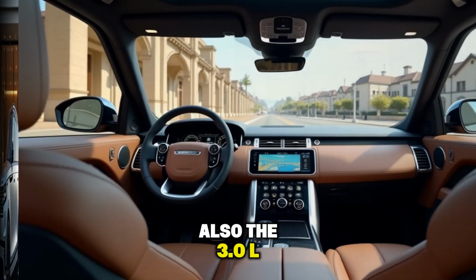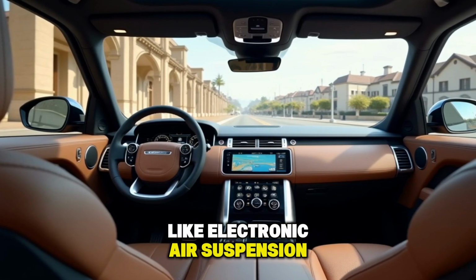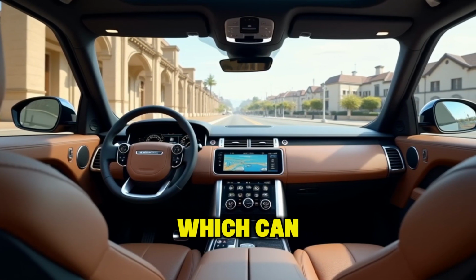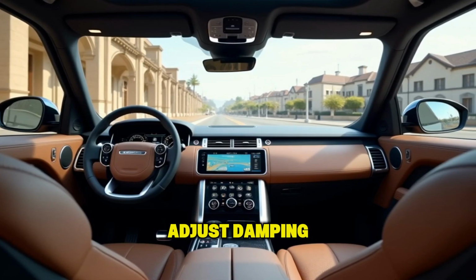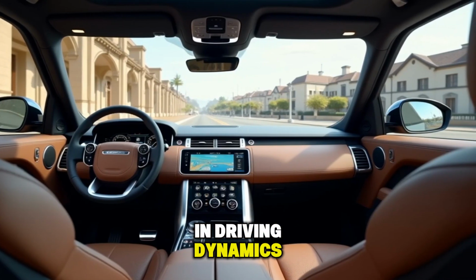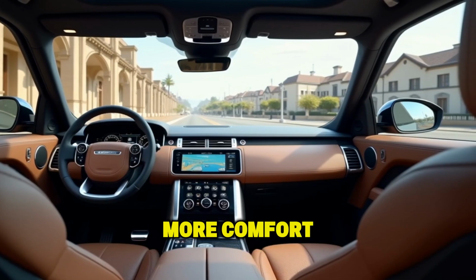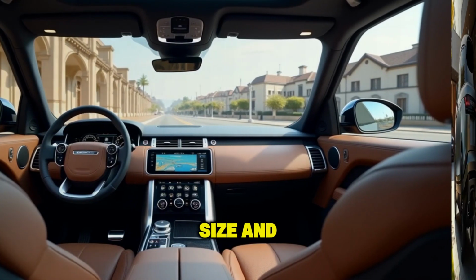Also, the 3.0L version often comes with additional enhancements like electronic air suspension or adaptive dynamics, which can raise or lower ride height, improve ride comfort, and adjust damping in real time depending on the road surface and driving mode. In driving dynamics, the 2025 Velar is more comfort-oriented than a sport SUV, but it still handles well for its size and weight.